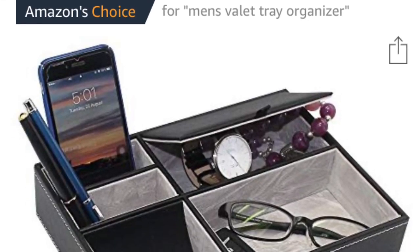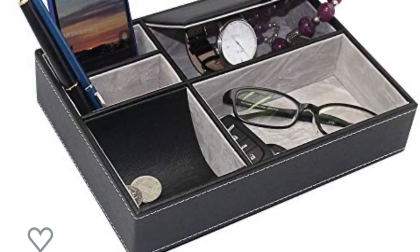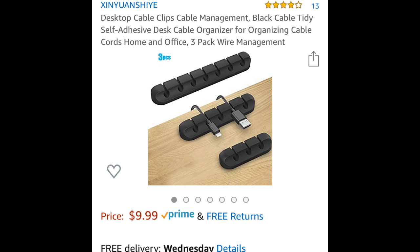This is a nightstand holder that you can put on top of your nightstand and hold your keys and wallet. Good for men who lose things. You can get some cord holders so that way you don't lose your cords. You can use hooks, or you can get these fancy ones here that really aren't too expensive. You just got to get creative in how you organize and store things.